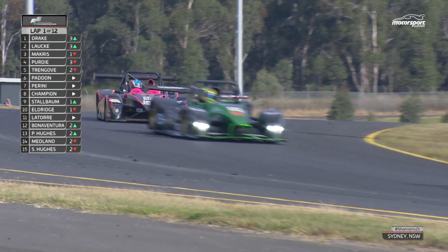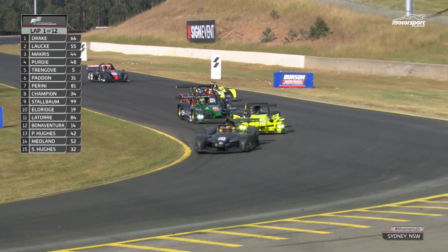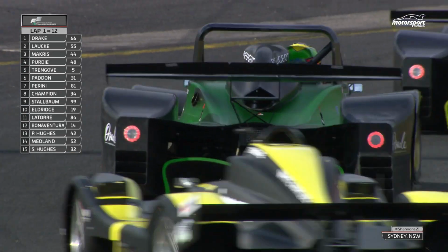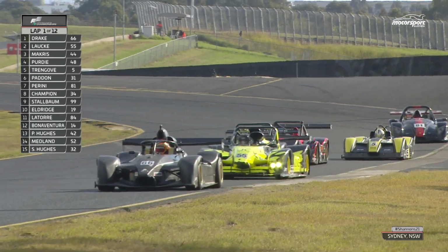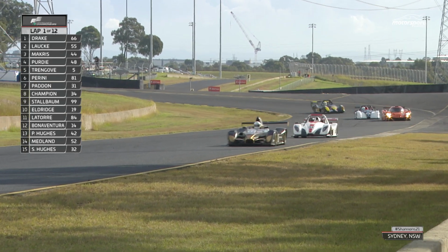That car in front's got the halo on it as well, being a new car with some new regulations and a bit of a safety upgrade. So cool to see. And it was, yeah, big move around the outside, but he got the job done. He's in the lead. We're actually seeing the generations of sports racers and prototypes on the screen now. JP in the newer Wolf. We've got John Paul, then we've got Jason Macris.